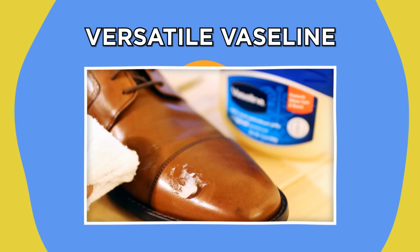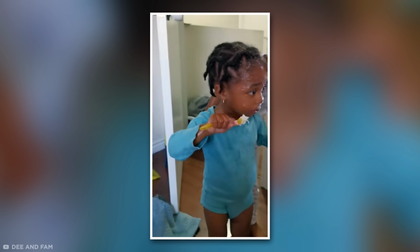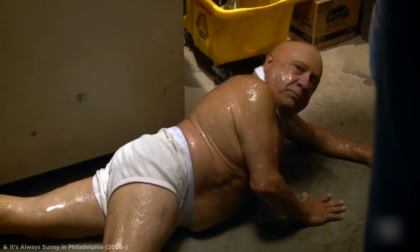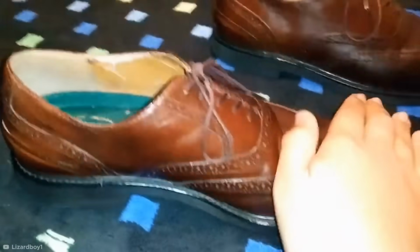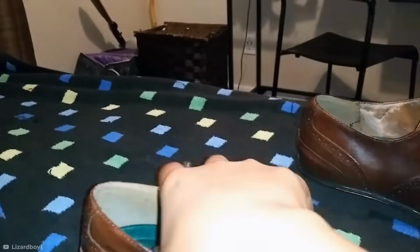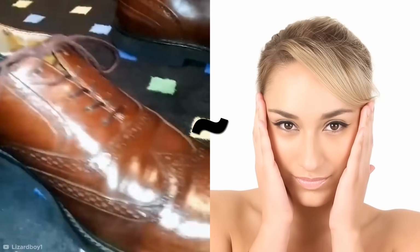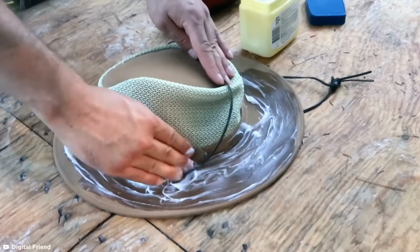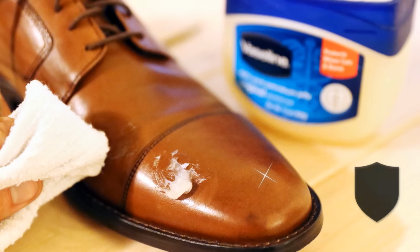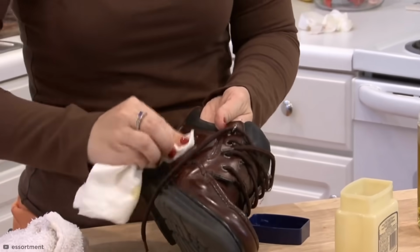Versatile Vaseline. The household staple that is Vaseline has many more uses than just moisturizing your chapped lips. And no, I'm not talking about coating yourself in the stuff and pretending to be a slug. As it turns out, Vaseline, and petroleum jelly in general, is surprisingly effective when it comes to fixing up leather shoes and clothes. It moisturizes leather in a similar way it moisturizes human skin, meaning you can rub it into old leather clothing and footwear to revitalize it with shine and water resistance. This moisturization can even reduce the visibility of scuff marks.